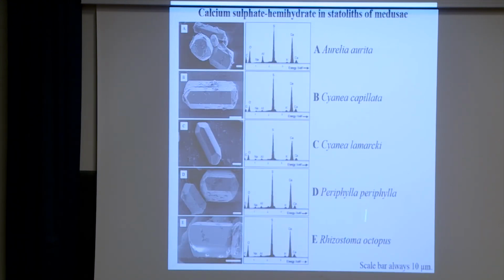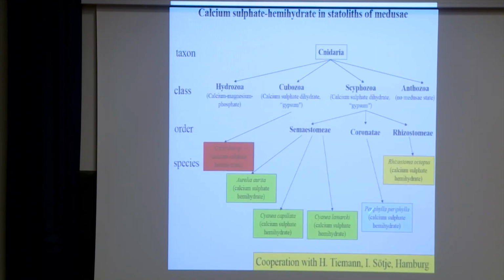Well, we studied this in a number of other species. These are different statoliths, always single crystalline, smaller and larger, but always calcium sulfate hemihydrate. If you talk to biologists, you can even talk about some taxonomic issues, because jellyfish are also a very old and successful species on Earth, and they're more or less related. And the biologists are arguing about the relationship between all these different species. Where do they come from? How is this taxonomic tree true or correct or not? And the nature of the biomineral may help the biologists to put all these species into the correct place of this tree.